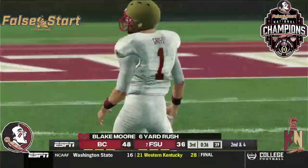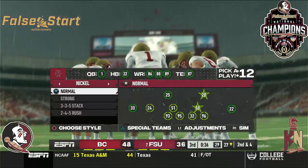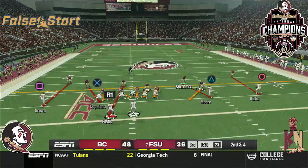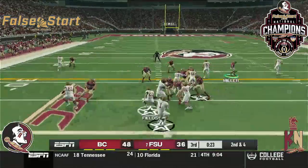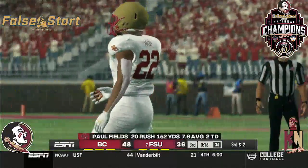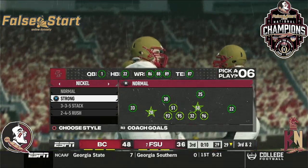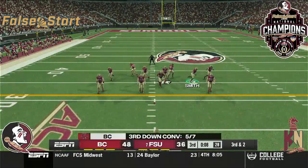He's pushed out of bounds around the 27-yard line. Moore was the intended receiver on the play. That'll make it 2nd and 4. They're about 4 yards away here on 2nd down. Takes the ball inside. He fights forward to about the 29. So it's 3rd down, and they've got about 2 yards to go.